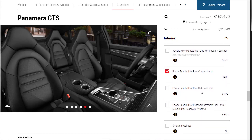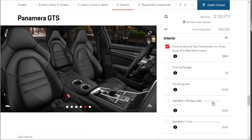Power sunblind for rear side windows. Yep, we want that. Let's see, power sunblind for rear compartment, including power sunblind for... Okay, so you can get a whole package. Well, why don't they just give us the package? There we go. Let's get the package. It's $880. We don't need a smoking package nor a fire extinguisher.